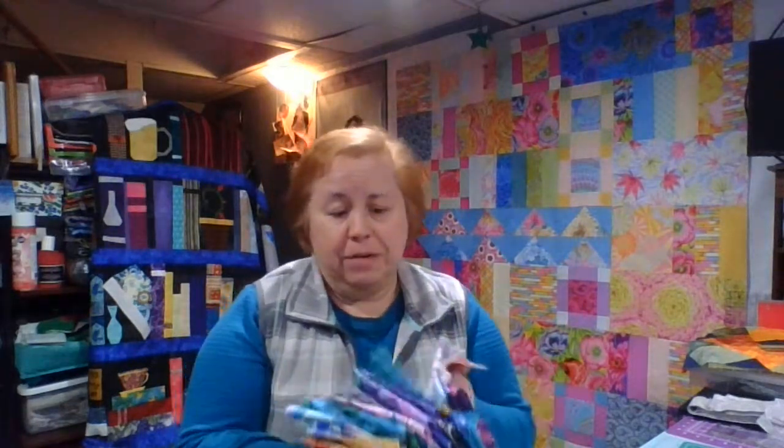Because if anybody knows the Cape Fassett patterns, he tends to do one pattern in 5 or 6 different colorways. So that was kind of neat. And I needed blues and greens and purples, and she had plenty of those. And I gave her a nice big pile to play with. So I haven't used them yet. I've only done 2 blocks since, because I was really trying to finish those t-shirt quilts.